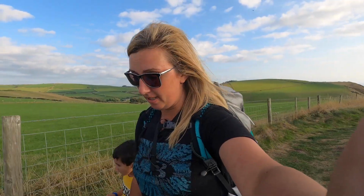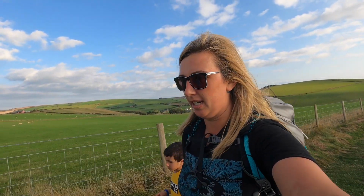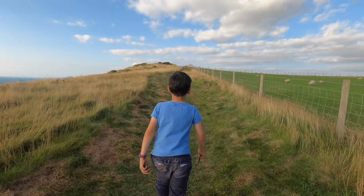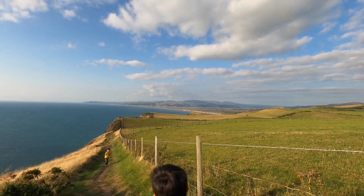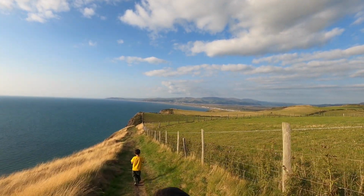We just climbed the sort of last very steep hill, and now we're on the last stretch of the path. It should be fairly easy now and fairly flat as well. We can actually see Borth now, so we're not far off. Good job, guys. Well done.